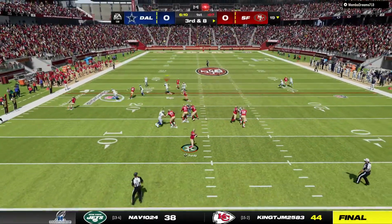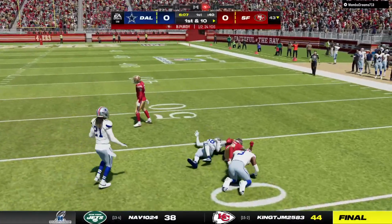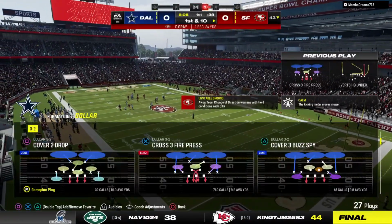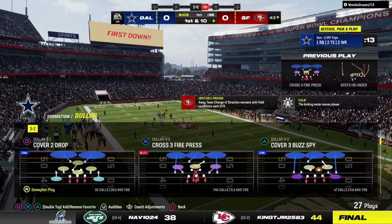Out of the gun, Purdy. He's got his target. That's complete. And they're going to get this beyond the 30 before he's taken down. Called on a very strong gain of 24.